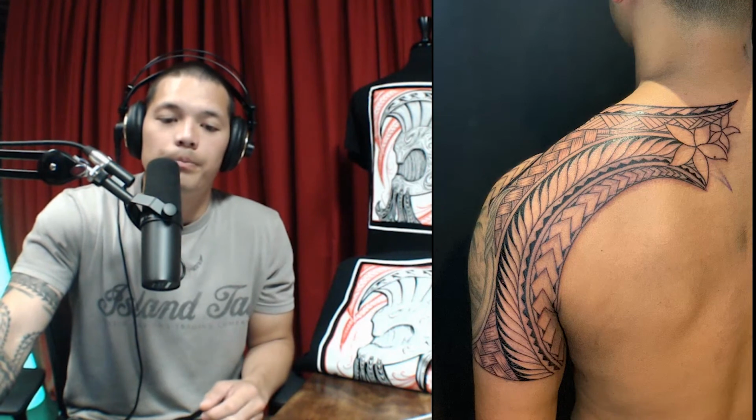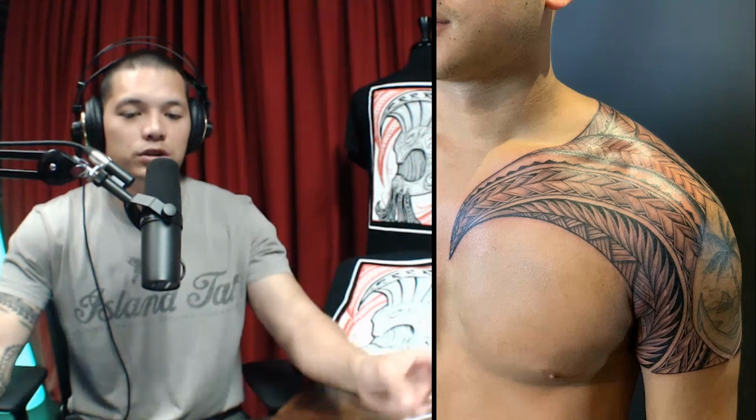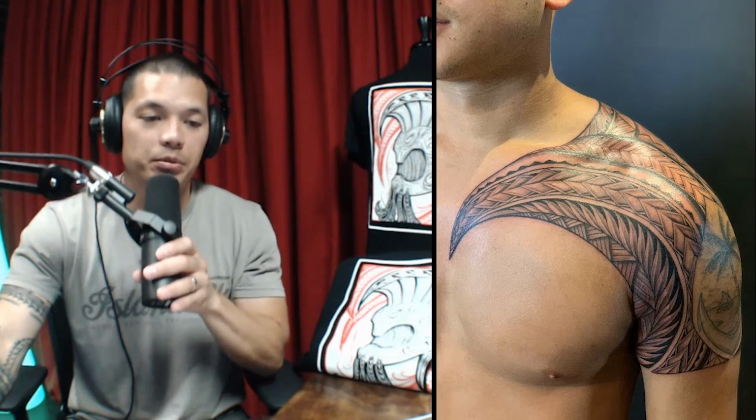And then here you go. You see the shading. So you could see the difference between it just being kind of traditional and black, and then with depth. And this is where the depth would be. You could see it going over his chest and then up over his neck. And then here on the back.